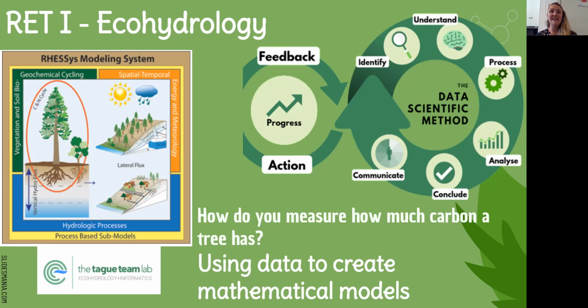But basically, I learned that scientists don't have to just go out into the field and work under a hood with chemicals. They can take data from people out in the field and use that data to predict and create mathematical models. That's exactly what Lewis tasked me with last summer: asking the question, how do you measure how much carbon a tree has? The easy answer is cut down the tree and burn it, and then you can easily measure the carbon. But the issue is, we don't want to cut down all of our trees and burn them to see how much carbon they have.